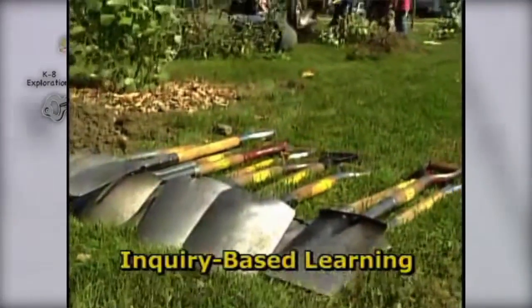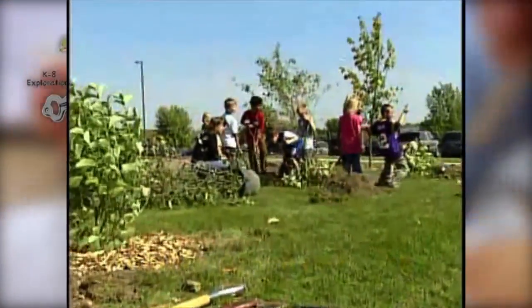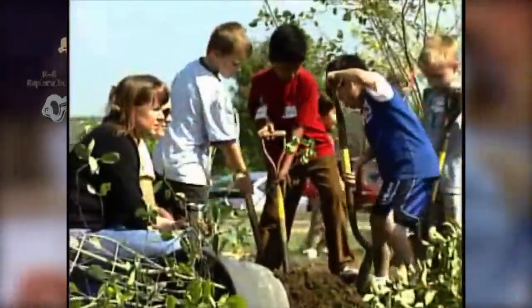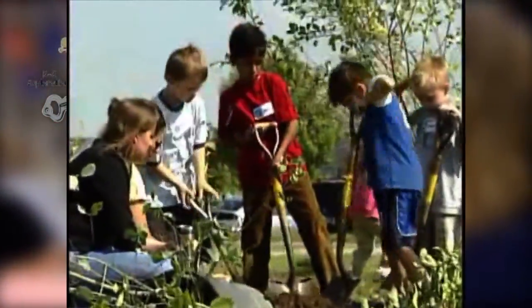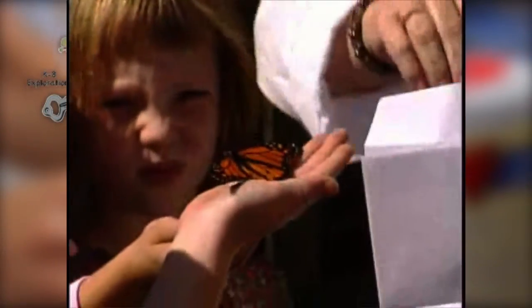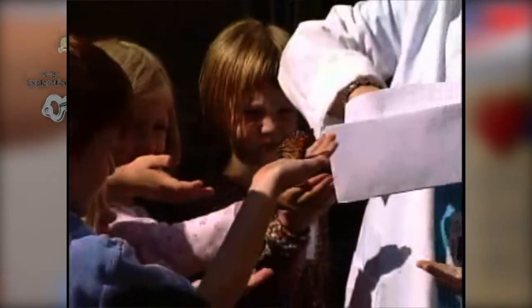Inspiring all learners is a key part of the Owatonna Public Schools mission, and a part of inspiring learners is to engage them. STEM-focused learning uses inquiry-based instruction to do just that, as well as building students' confidence in their learning. You may have heard the expression, tell me and I forget, show me and I remember, involve me and I understand. That's exactly what inquiry-based learning is all about.